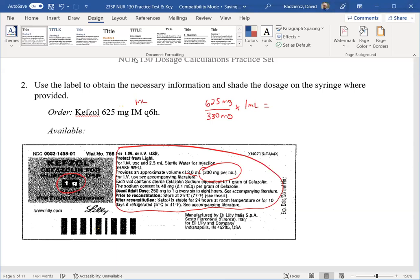and if you're sticking around, I may have a moment. I may be able to work out 24. So just be patient. So 625 divided by 330 will give me an answer of 1.89. It's a number greater than 1. So I would take that 1.89 and I would round that to 1.9 milliliters.